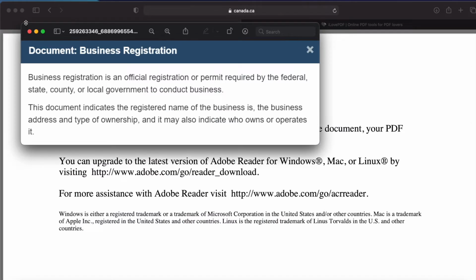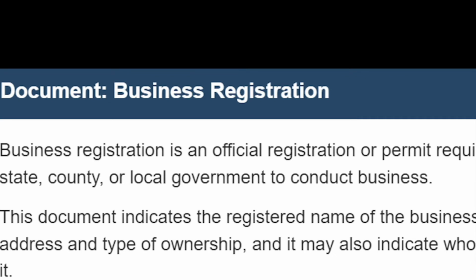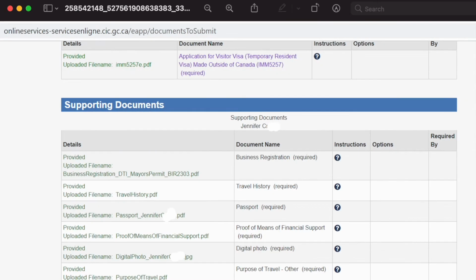Alright, so on our list, we have the business registration. So what is business registration? Well, this is very straightforward, and you know how to deal with this, right? It's just giving me an explanation of what business registration is and what documents they need from me that I need to upload on my GCKey. So that's pretty much it. They just asked me to submit the complete permits that I currently have, so that's what I did.